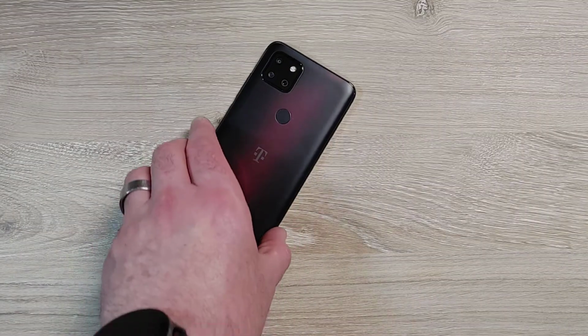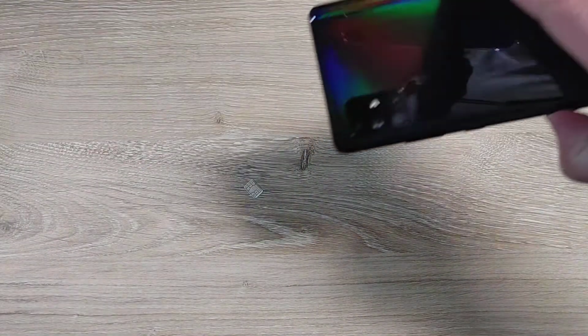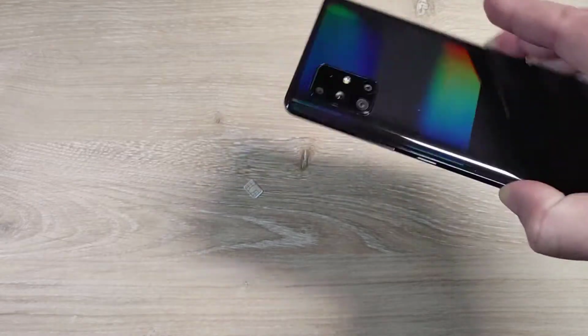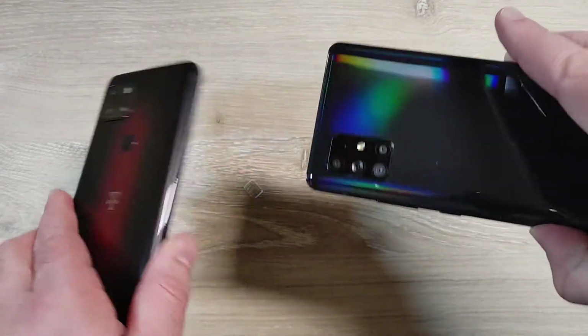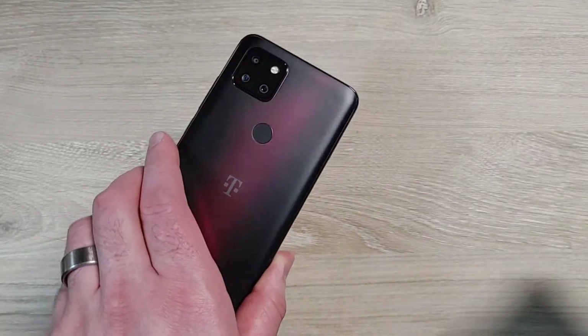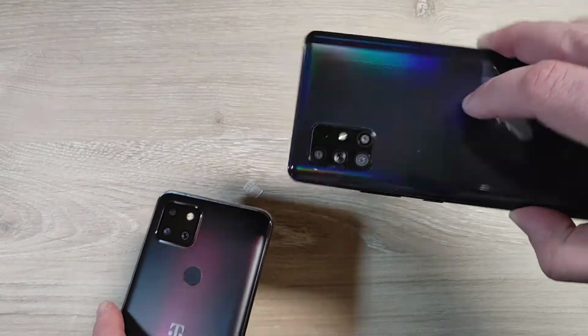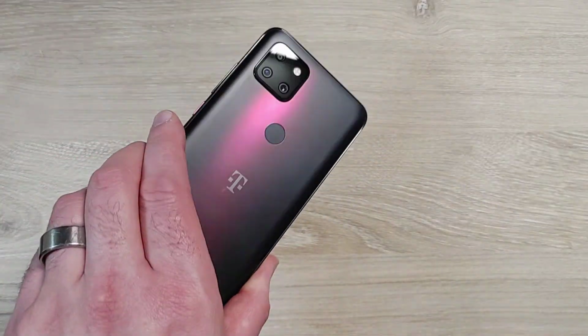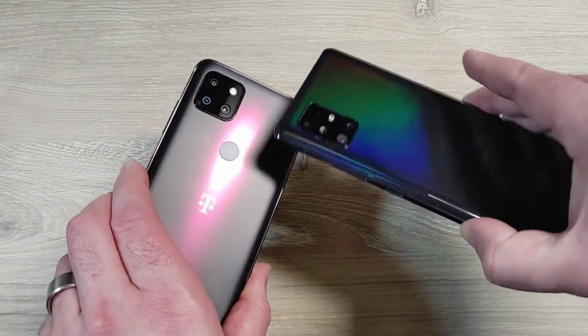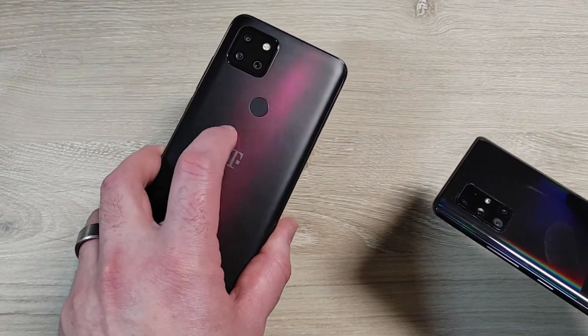Okay, we have the REVVL 5G. My son is switching from the Samsung A71 to the REVVL 5G. I only buy him phones with funky backs, right? When we got this phone, we thought it was kind of cool, but this phone is a lot cooler. I mean, the phone's still good, but if we're going on simply back aesthetics, this one's the coolest.